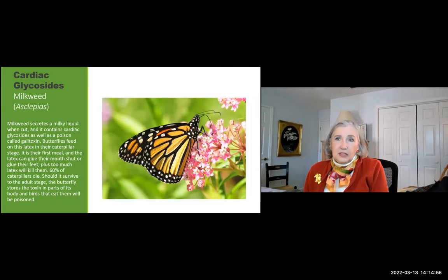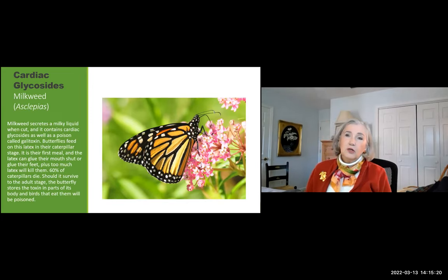Milkweed, Asclepias, is not a weed. It's kind of a misnomer to call it that, as with Joe Pye weed. It's a beautiful plant. You can see the lovely pink flowers. It secretes a milky liquid when cut, and it contains cardiac glycosides as well as a poison called gallotoxin.